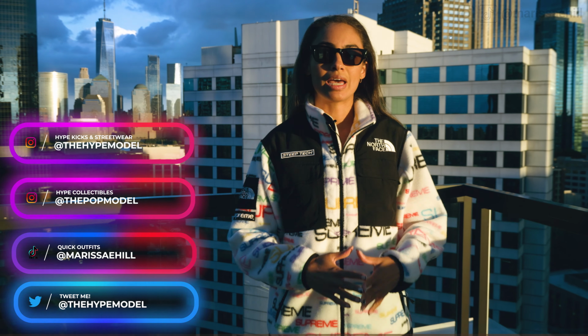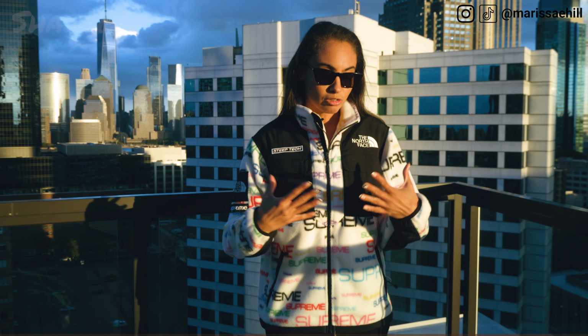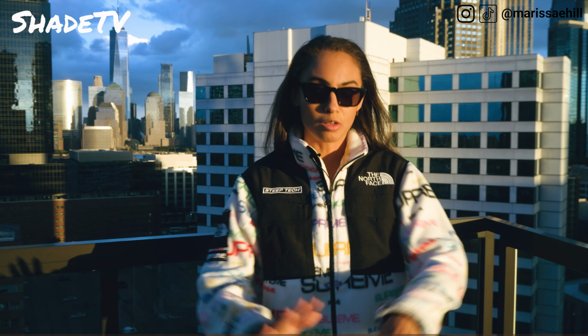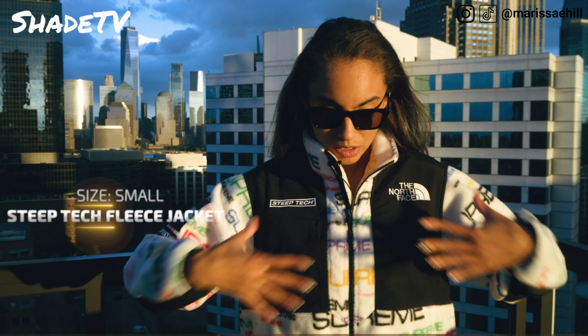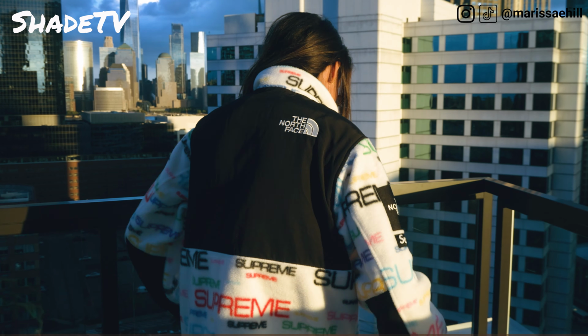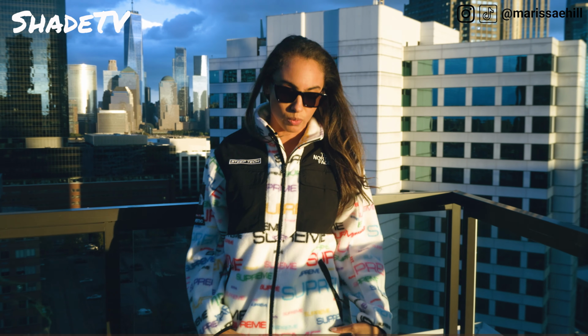So this was a North Face week, big week. These are definitely some popular items. I was obsessed with the white fleece and the multicolored print of the Supreme all the way throughout this. It's got a big one on the collar, which I love a lot, but this is a really high quality fleece. I'm definitely gonna wear this a lot in the winter.